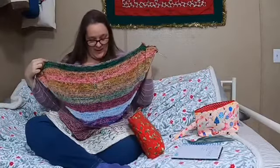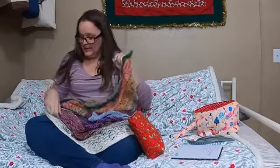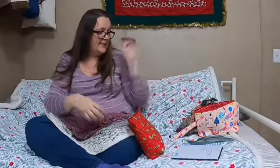Yeah, it's coming along quite nicely. I'm really thrilled. It is so soft and squishy. It's going to be a luxurious little treat. So that is WIP updates.